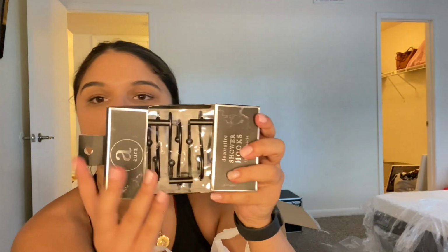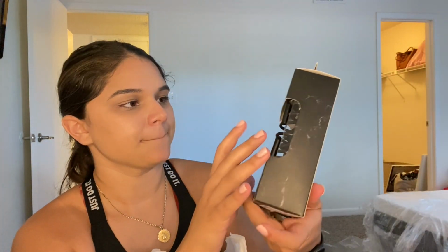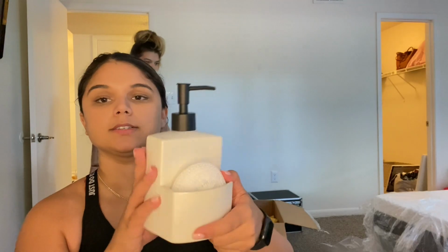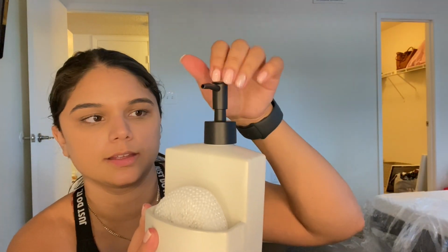I got the black little rods that go into this little thing here. Black shower hooks. That's what they're called. And this, I don't know what this is. Oh, I think this is a candle I bought. Oh, no, just kidding. This is for the dish soap in the kitchen. Really cute and chic. I'm really liking the black with the white.